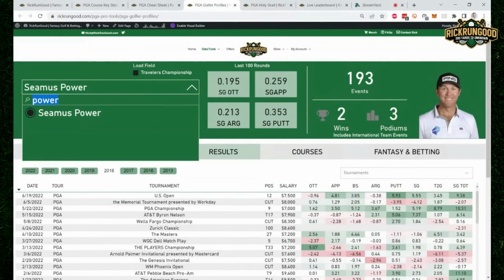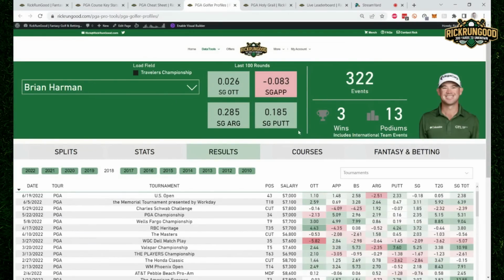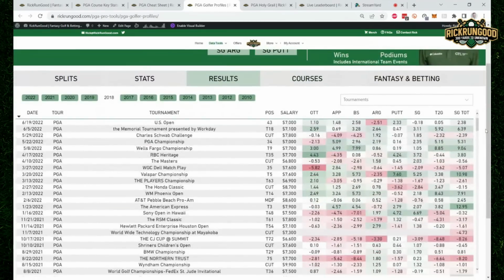Brian Harman, probably the only guy on tour I'm taller than. He does not hit it very far. Hits it further than I do. Does not hit it very far compared to his peers, but he's very, very accurate. And then when he gets into that 100 to 150 range, he's able to just kind of dial in. He's able to make a run at things and roll enough putts in.